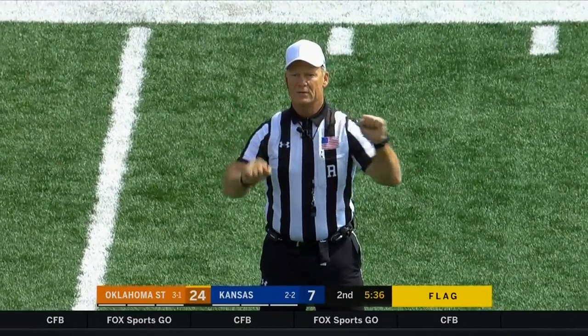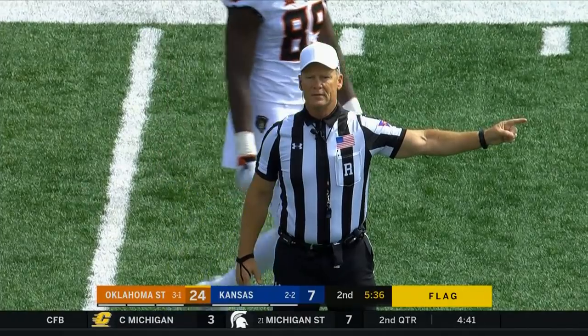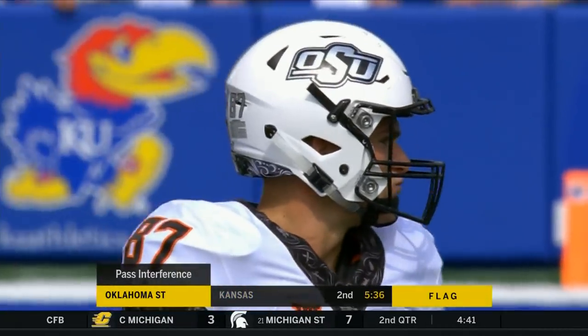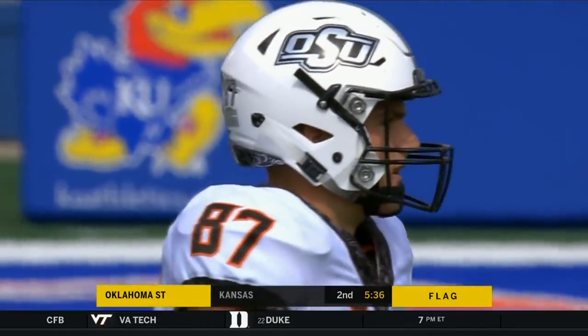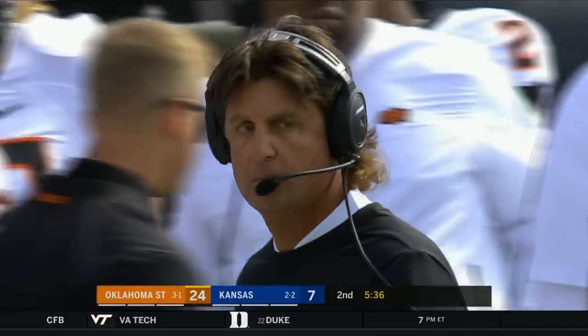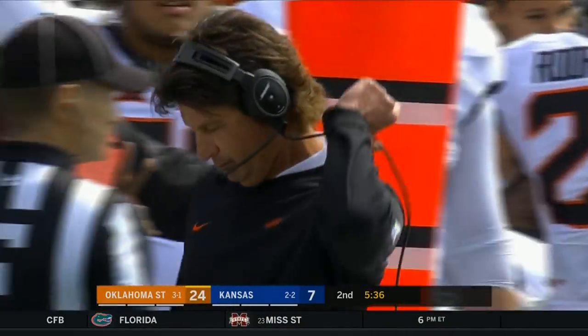Pass interference. Offense. Number 87. Wow. 15-yard penalty. Replay first down. The second offensive pass interference this quarter on Oklahoma State, and both times called on the Cowboy backs. Yeah. Jelani Woods in the end zone, and now Logan Carter.